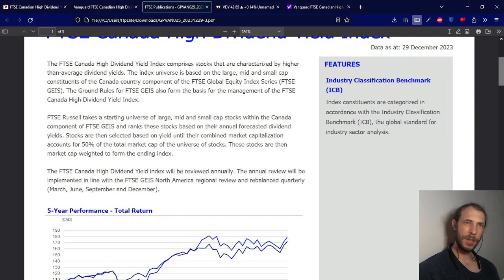But FTSE Russell takes a starting universe of large, mid, and small cap stocks within the Canadian component of the FTSE index. So that just means there are all common stocks. You're not going to have any preferred shares. You're not going to have any income funds or trusts or anything like that. It's just the common stocks of Canada. So we're going to look at all of them, large, mid, and small cap stocks, and rank them according to their annual forecasted dividend yields.